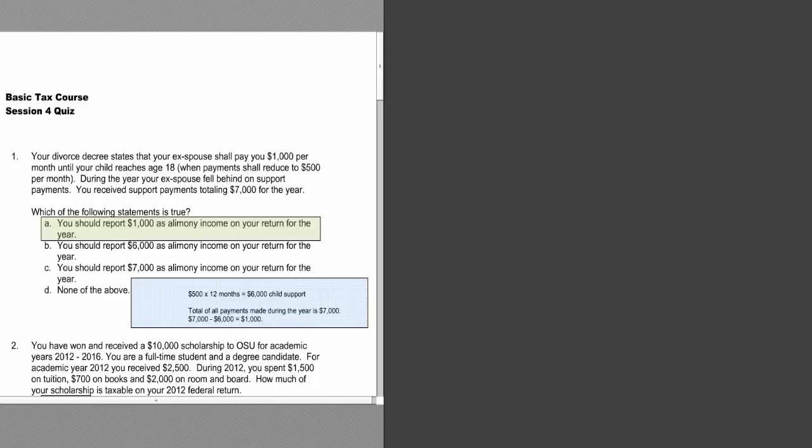Anytime a divorce decree states that alimony shall be paid and there is some sort of contingency related to a child, that contingency is child support, regardless of whether the divorce decree says that the whole payment is alimony. If it is reduced when a child reaches a certain age, when a child leaves the home, or when the child graduates from college, that portion that is being reduced is considered to be child support.